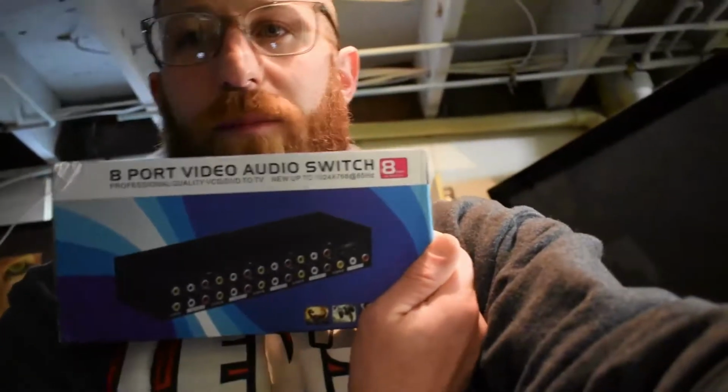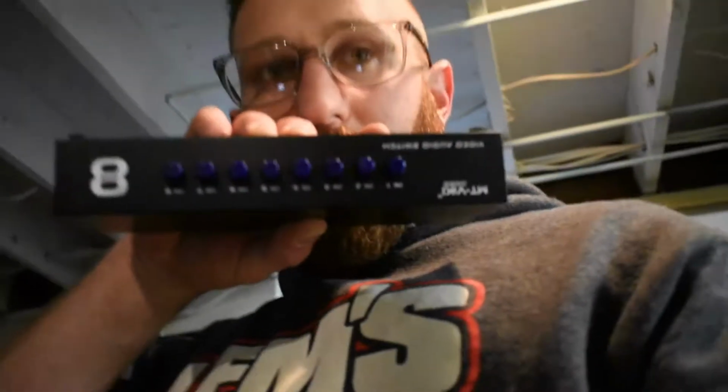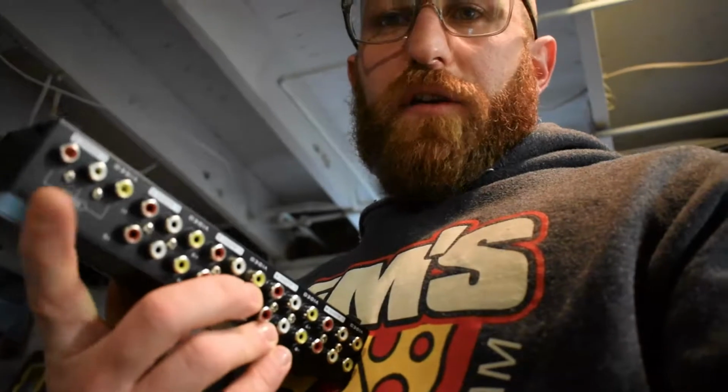I'm pointing out that there's something there. It's going to be built into the top. And I recently bought an 8-port splitter. I don't know if you guys are familiar with this. It looks like this. And in the back, you have your ports. You put them all in here, and then you're out here to the TV.